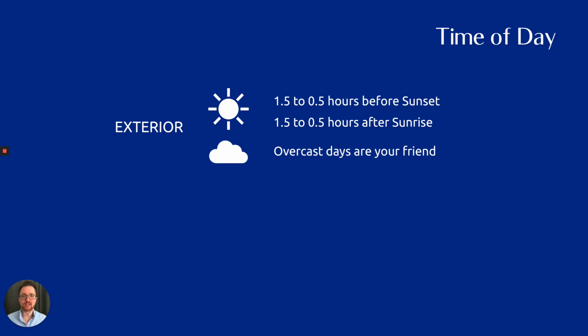If it's an overcast day, which we have many of in Vancouver, it can be a really ideal time to film outdoors, or I should say specifically to film on a balcony. That's because the clouds act like a ginormous lampshade that will diffuse the light and remove any deep shadows that might occur on your face.